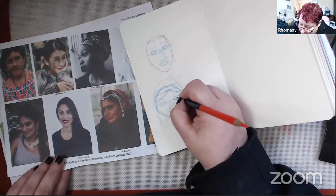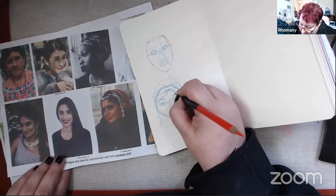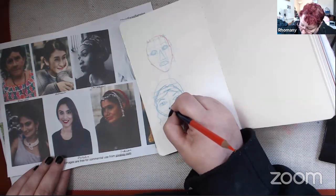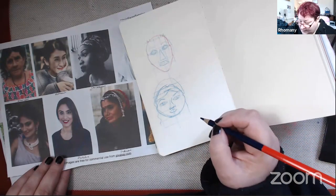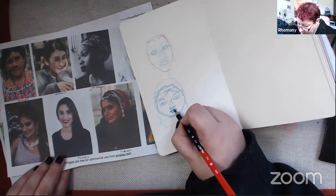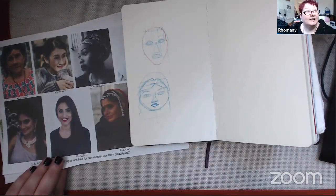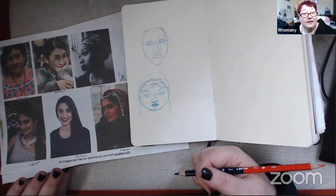By the time you put the eyes in, and, you know, noses are a bit tricky, but a basic nose like that will do fine. Nice little Cupid's bow for the mouth. And you've got a basically pretty face. She's cute. She's not a very good drawing.